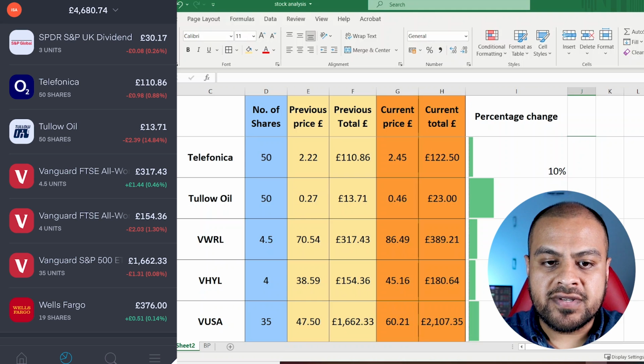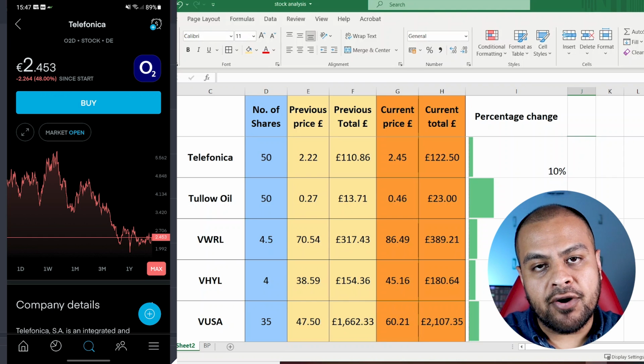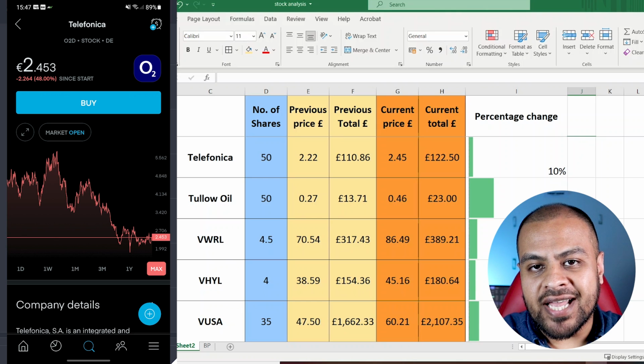Next, 50 shares of Telefonica. I bought it at £2.22. It's currently worth £2.45, giving me a nice healthy gain of 10%. And I'm sure you can see the pattern forming. Pretty much every single stock I had would have been in a gain, apart from the 2 right now.